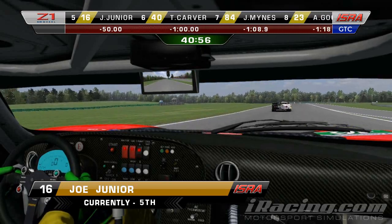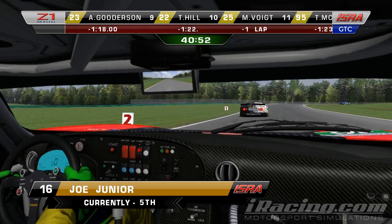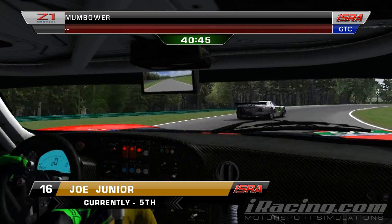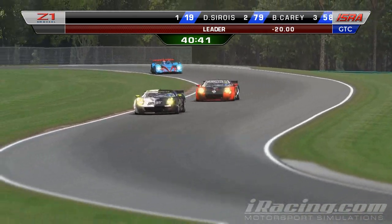It's quite an unfortunate turn of events for Chris Dameron Jr. Of course, he was leading the race for basically the entire start until he had his technical issue, qualified on pole, so I'm sure that's not the result that he wanted to happen.